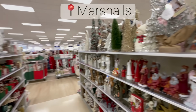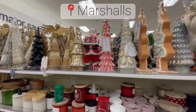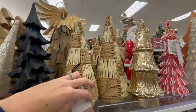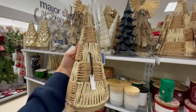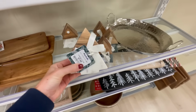Okay, so next I popped on over to Marshalls and I started in the decor section. I spotted the cutest little accent trees, and not only were they woven, but they had this adorable checkered pattern on them, which is really big right now. They kind of remind me of something that you would see at like Anthropologie or West Elm, and I like that they had different sizes so you could group a couple of them together.